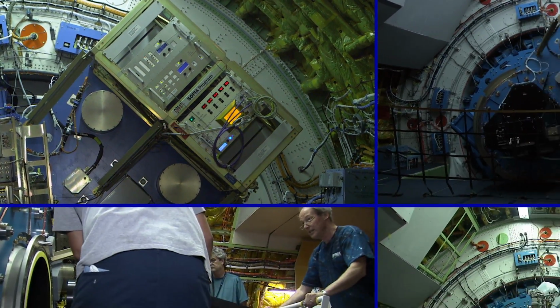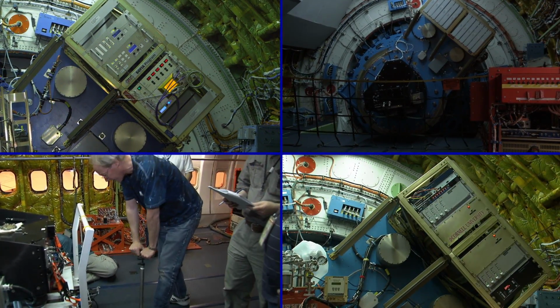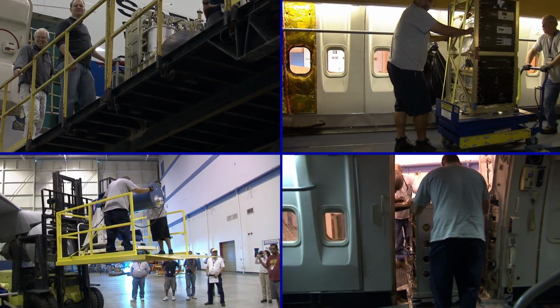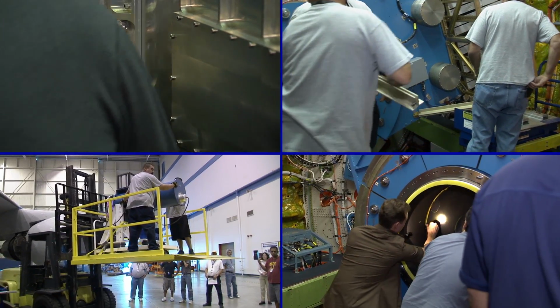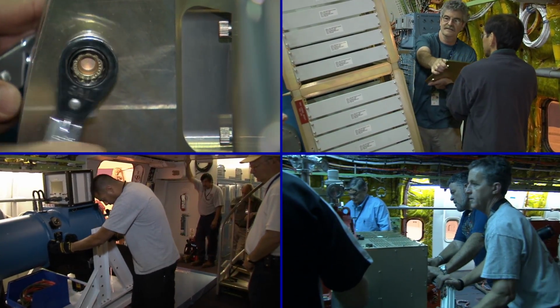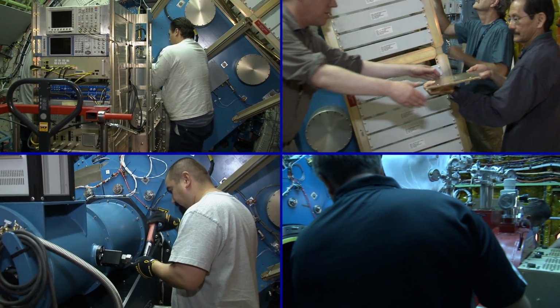We're going to take 4 different instruments. We're going to change them out in location. We're going to support all of those instruments. And so the tremendous amount of logistics, detailed planning, that is required to successfully conduct those operations that we normally do at home is quite challenging.